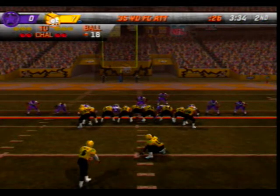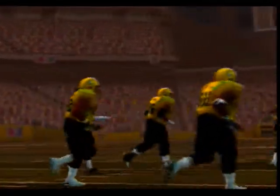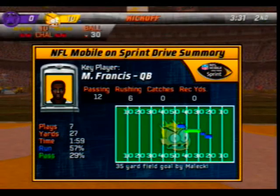Number 6 is heading onto the field for this field goal attempt. Through the uprights and good. The key to winning is having your drives get some sort of points for your team. They got it done on that drive, and I'm sure they're thinking touchdown for their next one.